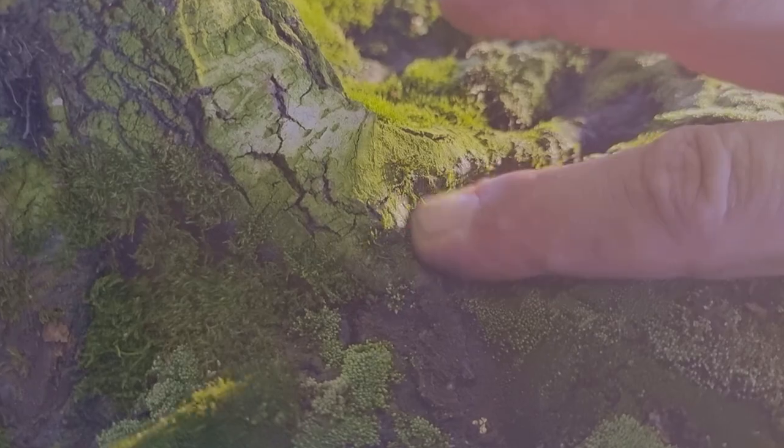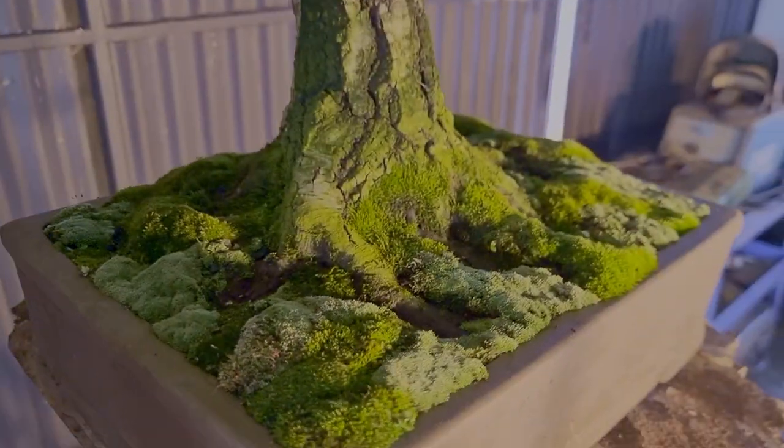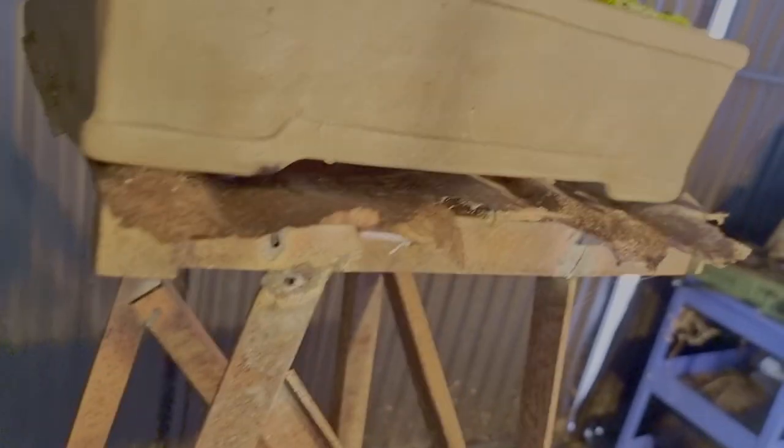So we're cleaning off that moss. And then I'm going to scrub that a little bit. And then we get our beautiful root structure there hanging out. You can see it in person. Camera is pretty hard. And then I've got my homemade rusty old steel here.